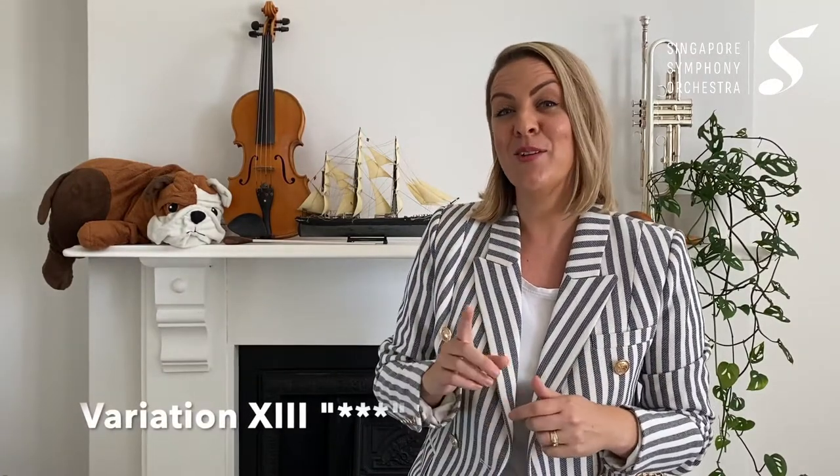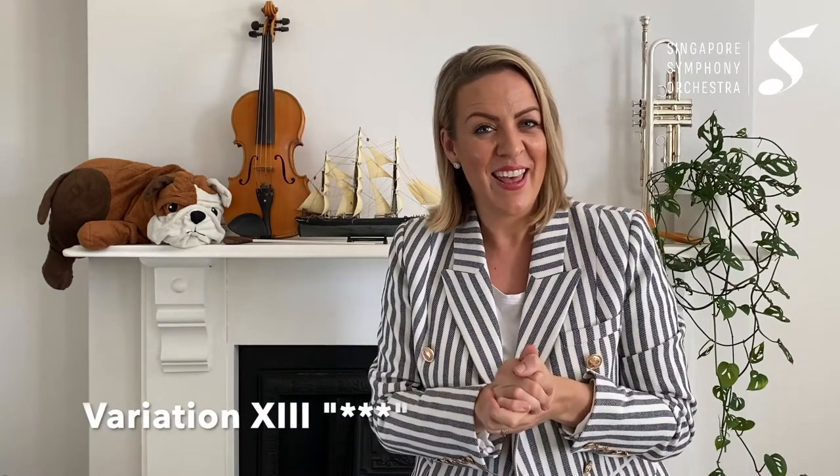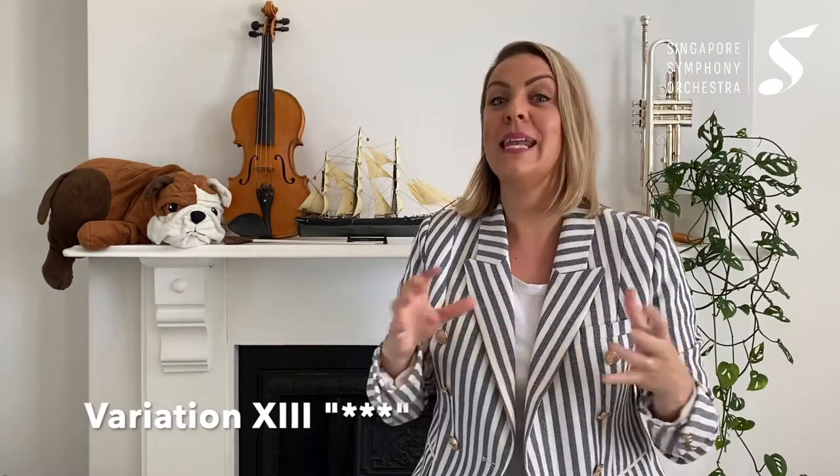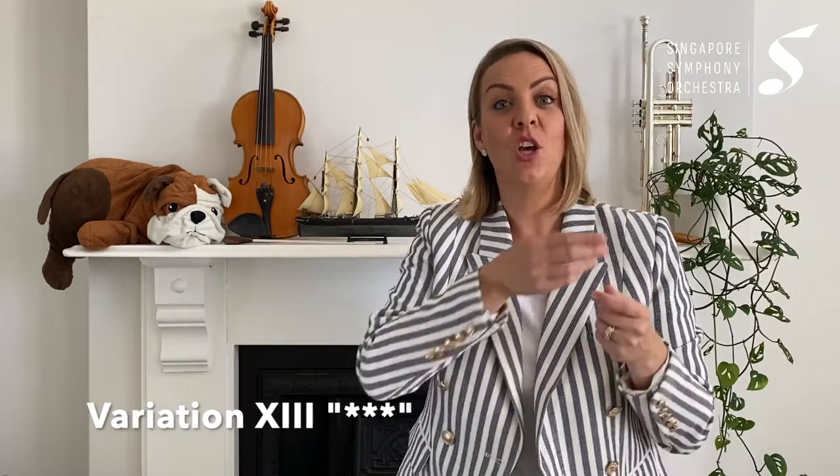Whenever I conduct the second last variation, I always have this picture in my head that I think Elgar may have been thinking about too when he composed this movement. The piece starts with a very pleasant melody in the clarinet, supported by the string section, which rises and falls around it. Then we hear our flute and oboe join in before the music comes to a sudden quiet.